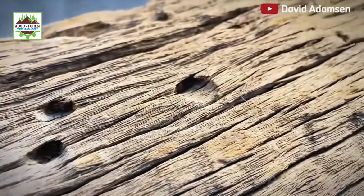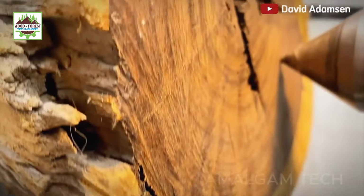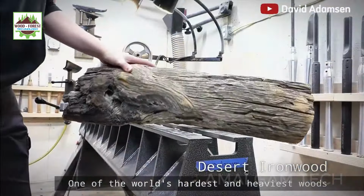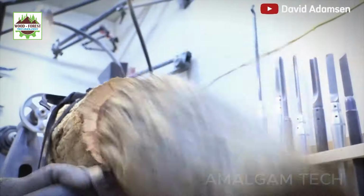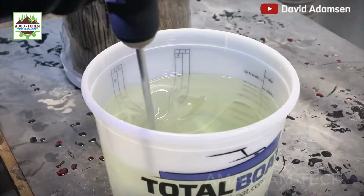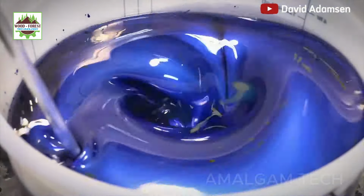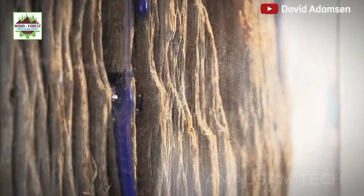From the beginning of our show, we've familiarized ourselves with some advanced machinery and technology in the wood processing industry. Now, let's look at the masters of manual processing techniques who have created astonishing artistic products. Here's the process of creating a wonderful artwork from an old log by David Adamson. He calls it Rivers in the Desert. Trust me, he's not just a talented artist, but a wizard who turns wood into gold.